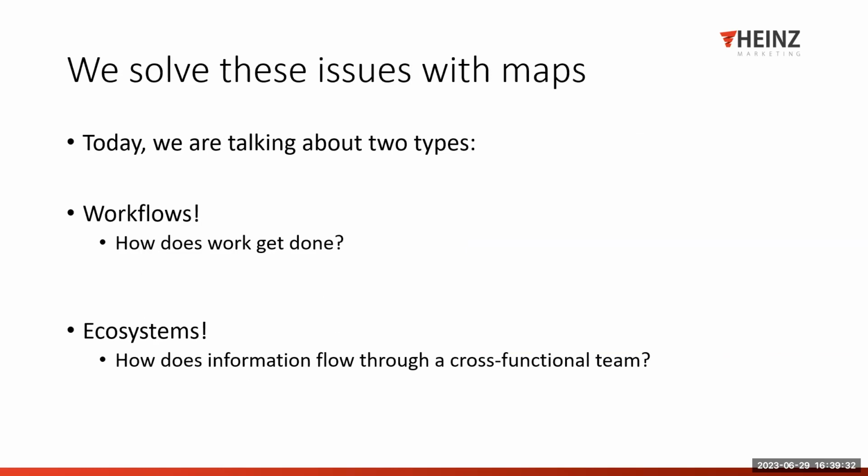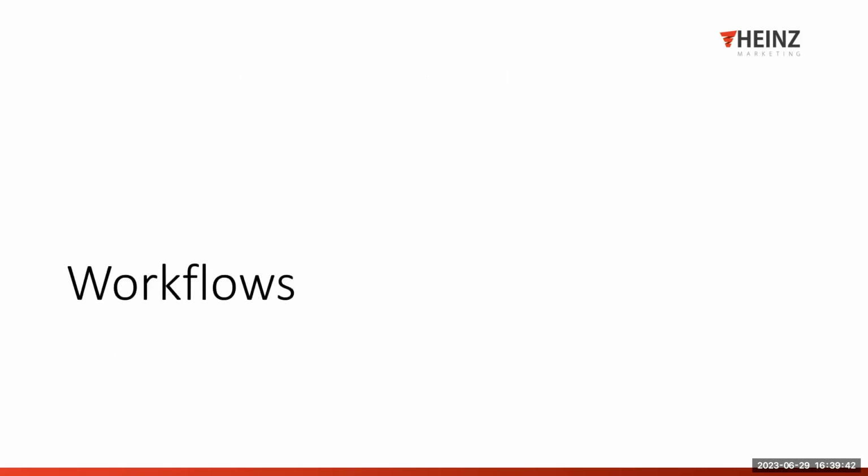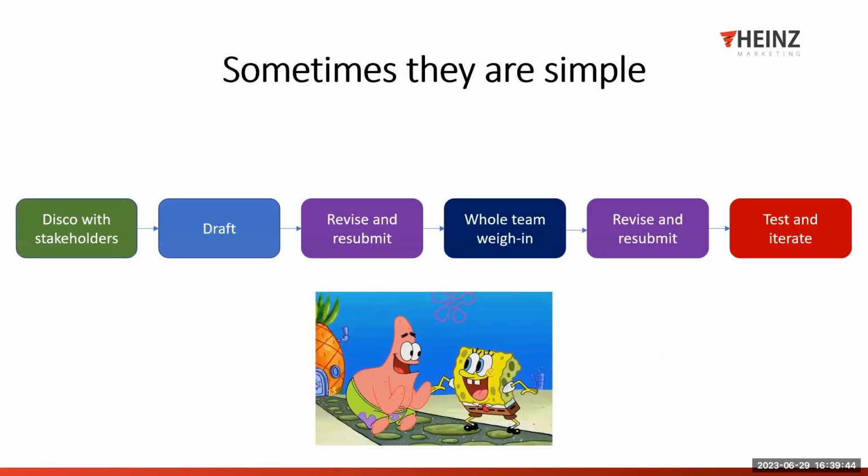Today, we're going to talk about two types of maps, workflows and ecosystems, both of which are very important for charting how information and work flows through an organization. And we'll get into what each one of these look like. Starting with workflows. Sometimes workflows are very simple. They're just a set of steps that you go through from start to finish. There's an intake, there's an output. It follows a single linear path. Beautiful. It's elegant. It's easy.